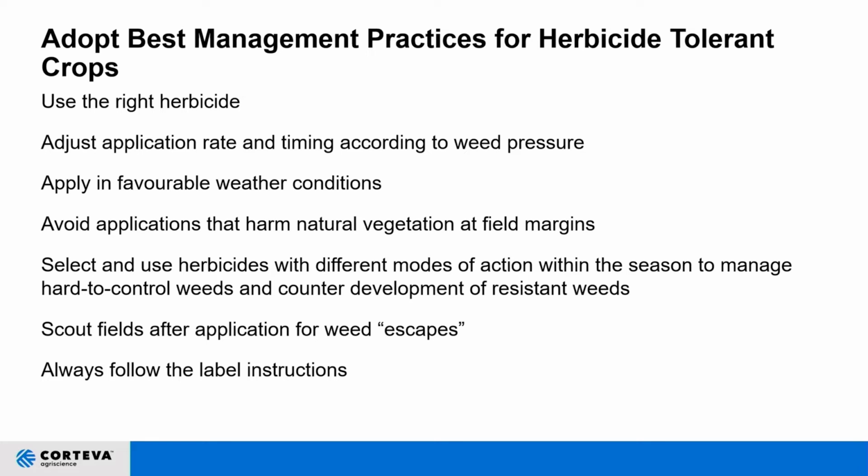Importantly, selecting and using herbicides with different modes of action within the season, both to manage hard to control weeds that may not be easily controlled with the main herbicide, but also to counter the development of resistant weeds. So it's very important that a grower planting a glyphosate tolerant crop doesn't only apply glyphosate year in, year out, because that will select for resistance, as we've seen in the United States and South America. Growers need to be using a diversity of herbicides across the season.